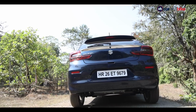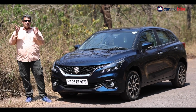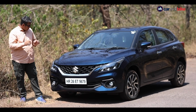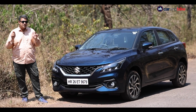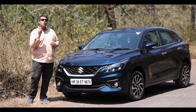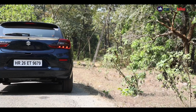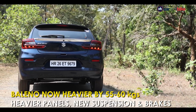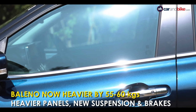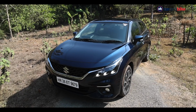There is of course that massive chrome strip which again reminds you of the old Baleno. So a lot to like in terms of design, a lot has changed and a lot has not, because all of the changes still remind you of the Baleno and what it looked like. So not a big thumbs up on the design front, but yes, immediate and important changes made to make it look modern. A lot has changed though, as the weight has gone up significantly and is now more by 55 to 60 kilograms. The new panels are heavier and the suspension and brakes too are all new, and that's a big change.